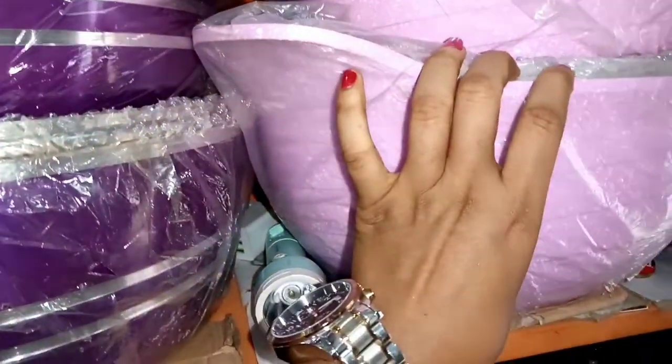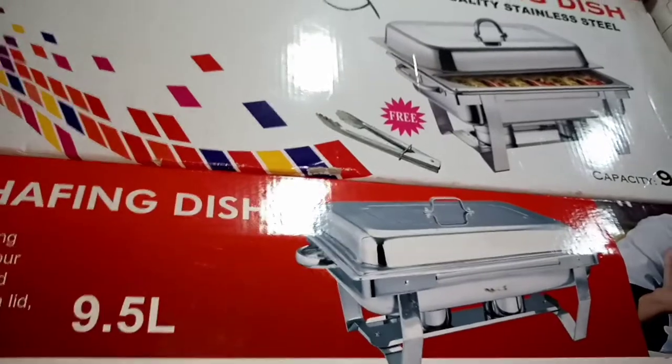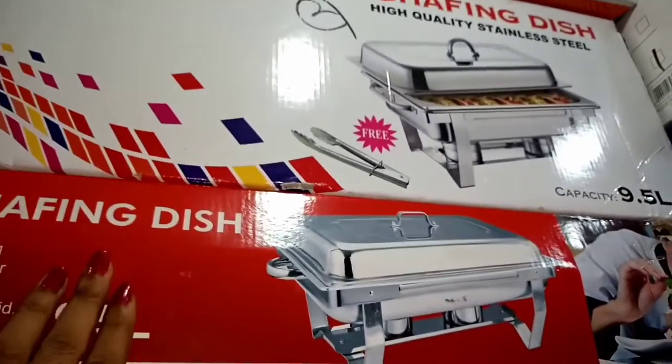And I love this one. It's a set of plates. 70,000. And it's 5 sets. Very nice. And this one is for serving. Mommy, how much? Which one? This one is 25. This one is 20.